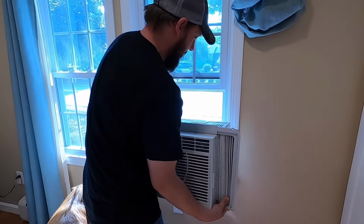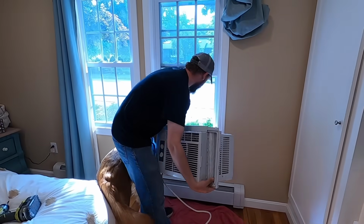Let's move on to one of the most obvious weak points in your house, windows. Something that might not be a surprise to you when talking about windows is take your air conditioners out and your fans, your window fans for the winter. That might seem obvious, but I see people with window fans and air conditioners in all year round.